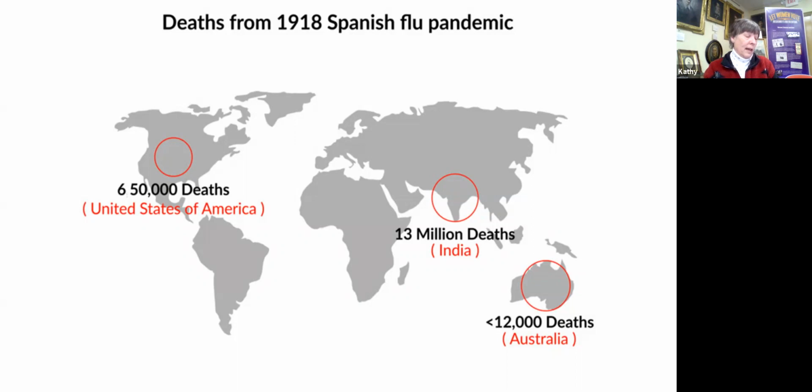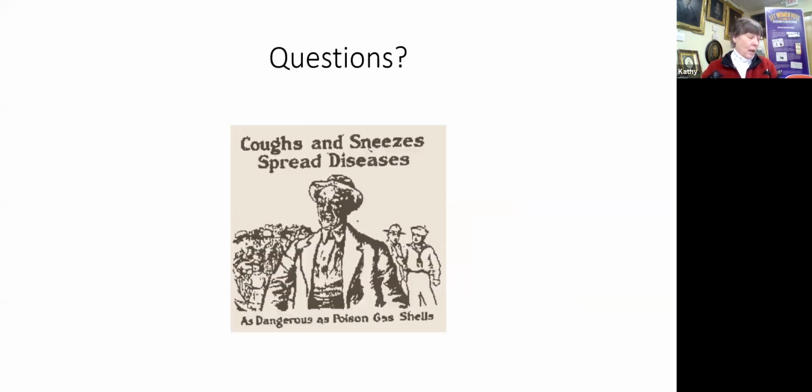The majority of the deaths were from bacterial pneumonia, a secondary infection. But you did have people that were killed outright because they had massive hemorrhages and edema in the lungs. And roughly 20% of all people that were infected with the Spanish influenza would die from it. So let's take a little look at how the world might have changed if Spanish influenza had not happened, or if it did happen.